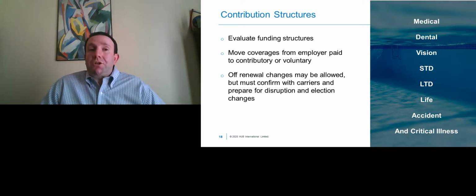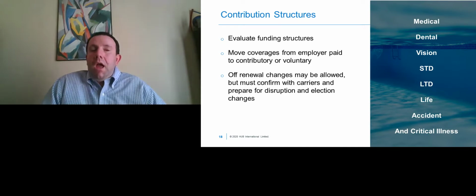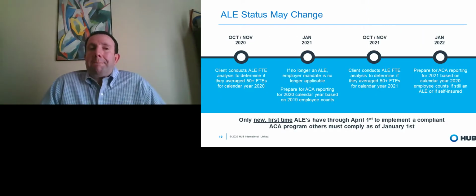So again, these are all considerations that employers need to keep in mind, especially as they're looking at their contributions for both the remainder of 2020 and the 2021 renewals. Finally, I want to wrap up my section by talking about ALE status.